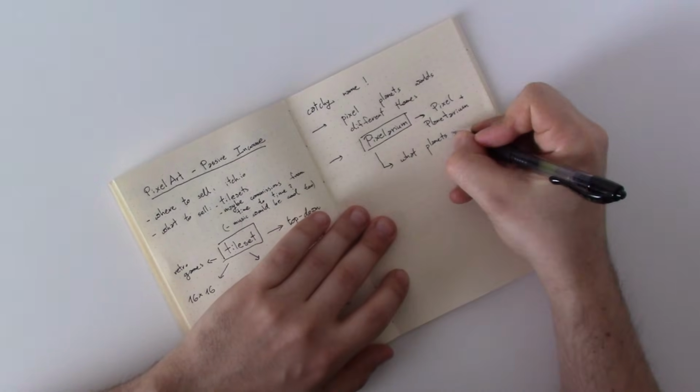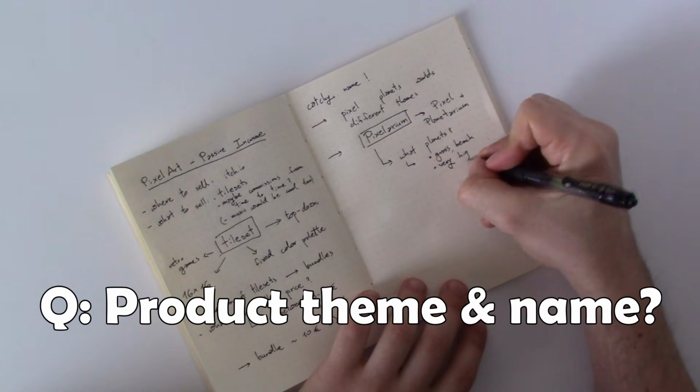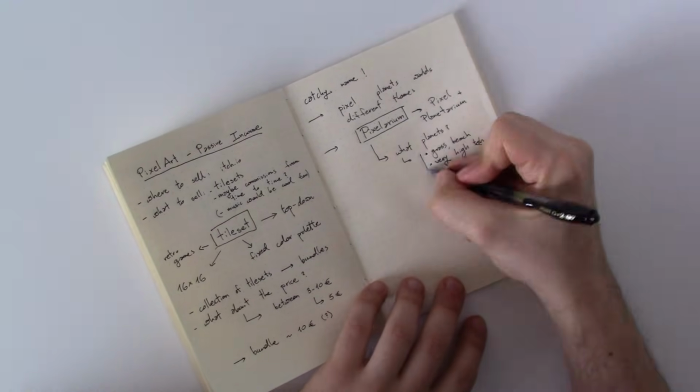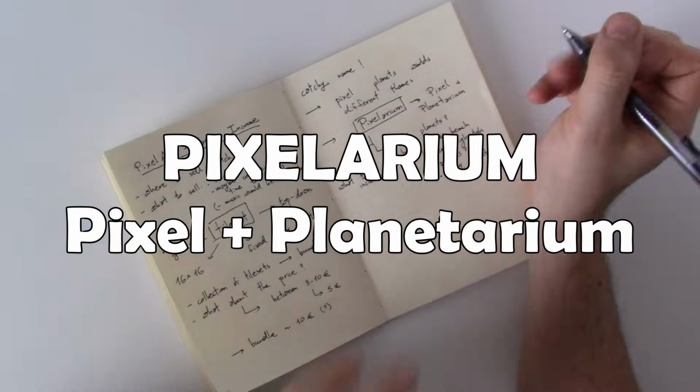At the same time, I've started thinking about the theme as well as a name for the tile set. I really like the idea of having different little planets with different themes, and so I settled on the name Pixelarium, which comes from pixel plus planetarium, which I think has a very nice ring to it.